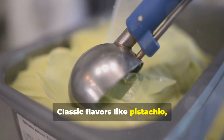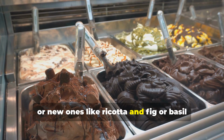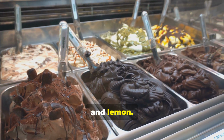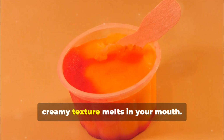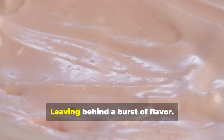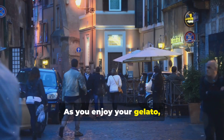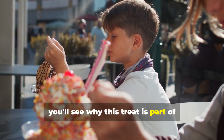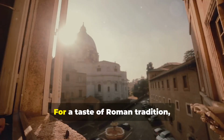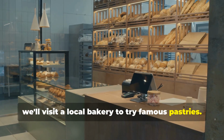Classic flavors like pistachio, hazelnut, and stracciatella, or new ones like ricotta and fig or basil and lemon. Each spoonful is a taste of heaven. The smooth, creamy texture melts in your mouth, leaving behind a burst of flavor. As you enjoy your gelato, walking through the charming streets of Rome, you'll see why this treat is part of Italian life.